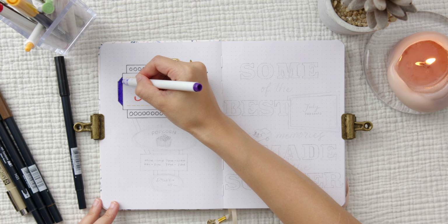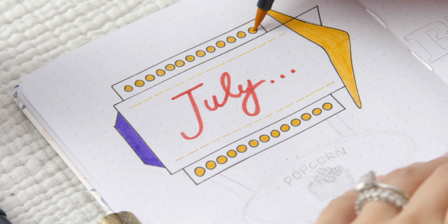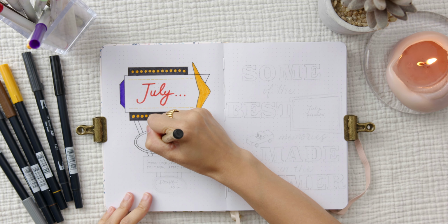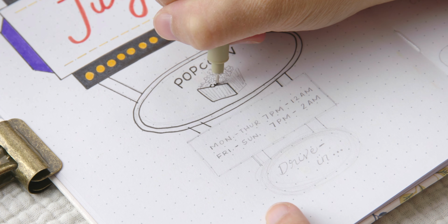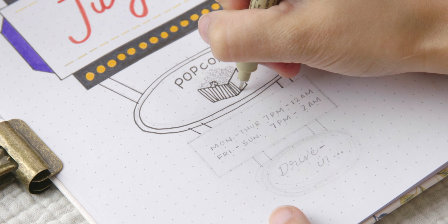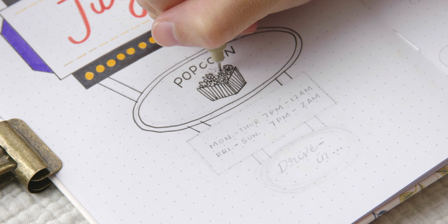Now, drive-in theaters were here before my dad's time. It was introduced in the 1930s, but really rose in popularity in the 1950s and 60s. And sadly, there's been a decline since. So I don't know, you might have a drive-in in your area, you might not, but if you do, it's the perfect activity to add to a summer bucket list.